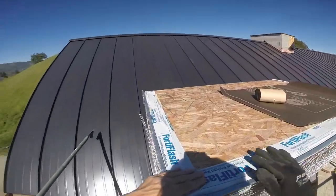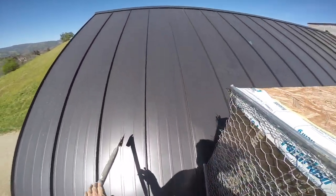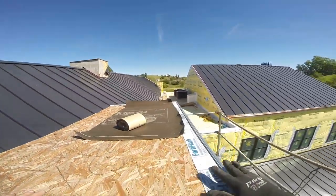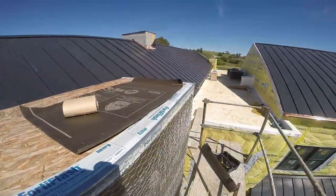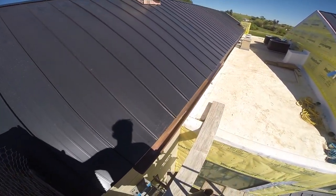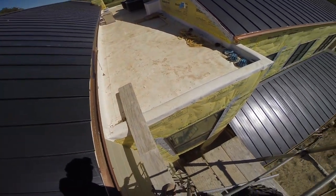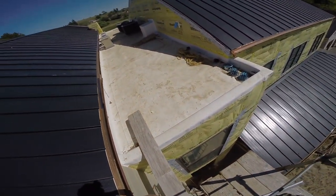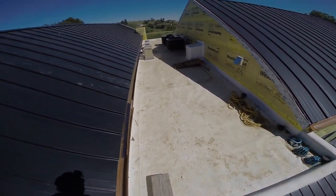Okay, so what we gotta do, we gotta get on the back of this bad boy and lath back here somewhere. I can't even see it from here. I'm too scared to walk on the roof, except I did throw this plank here, so I can at least go out to that roof right there and go over here to this roof. Oh, that's gotta be crazy.